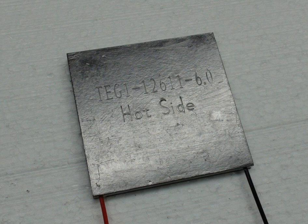However, a well-designed Peltier cooler will be a mediocre thermoelectric generator and vice versa, due to different design and packaging requirements.